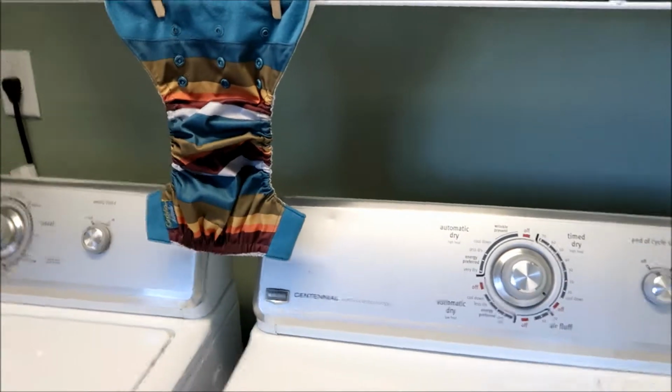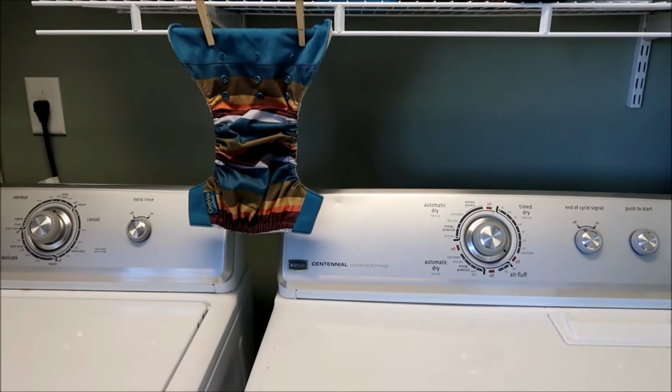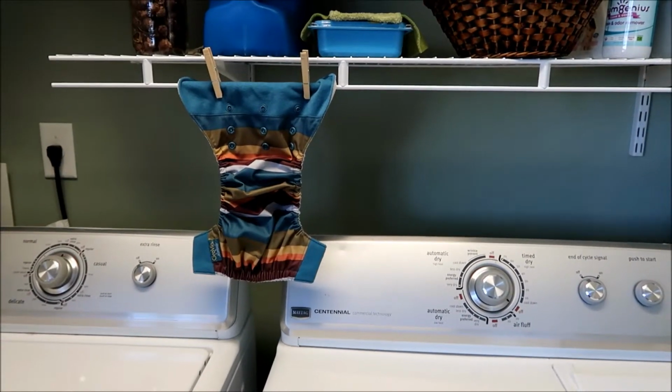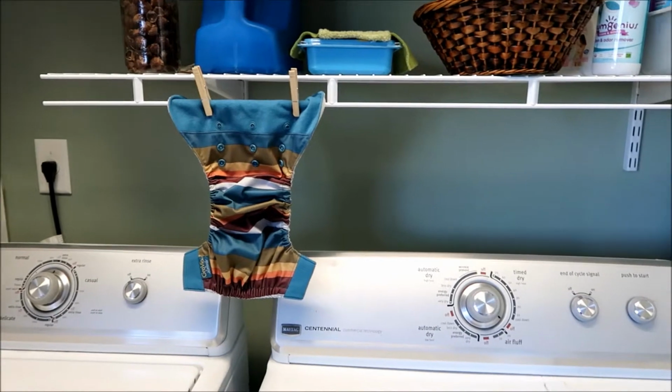We don't actually have a clothesline. That's one of the things that I'm hoping Rob puts in within the next week or so. And because of the space that we have, we're actually going to do just a retractable clothesline in our backyard. So that way we can use it and still be able to pull it up so we have the space to run around.